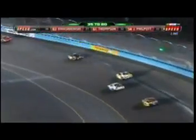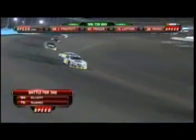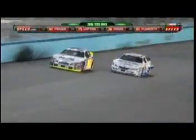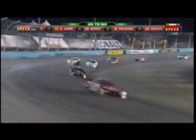Out in front, it's Ryan Blaney. Alex Bowman running 1 and 2. Chase Elliott in 3rd. I'd have to say that the East Series is well represented in this West Series race, as well as the youth. We have teenagers right now running 1st, 2nd, 3rd, and 4th.